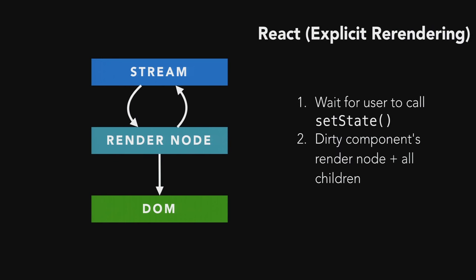And lastly, of course, you can implement the React style, where the re-render only happens when you set state on a component. And again, that's just always waiting for the user to explicitly dirty a tree or a subtree of render nodes, and then persisting those into the DOM.